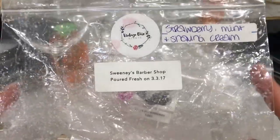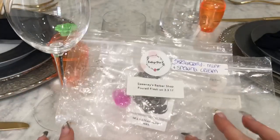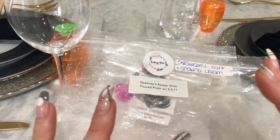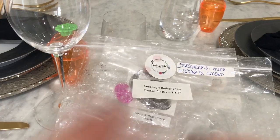I finished Sweeney's Barbershop by Vintage Chic. I love this scent. It just doesn't perform for me the way it does for everyone else. I know people rave about this scent. It's just not strong for me. I get maybe a 4 out of 10. Like I can smell it, but I have to look for it.